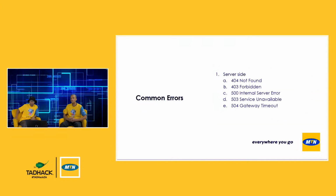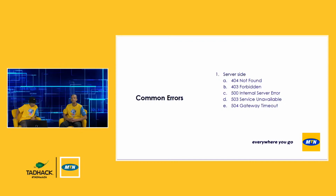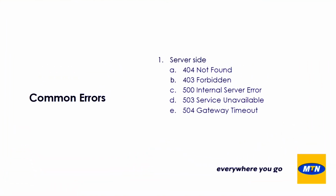So lastly, we have some common errors. These are pretty standard errors that you should familiarize yourself with, particularly those who are new to REST APIs. The first one there is 404 not found. This means that either your API is down or there's just something not happening and your client-side application is unable to communicate with that API.